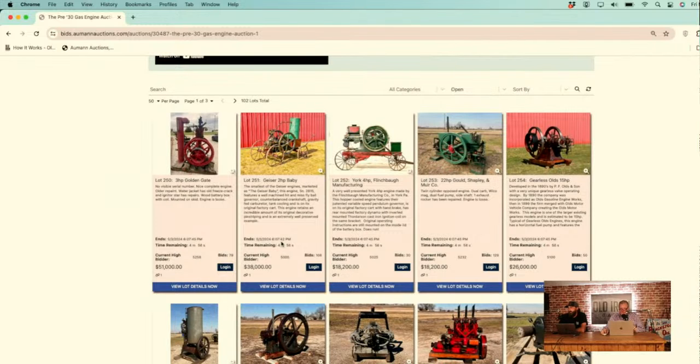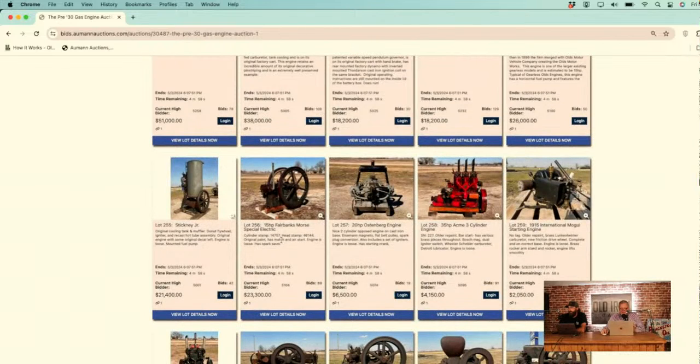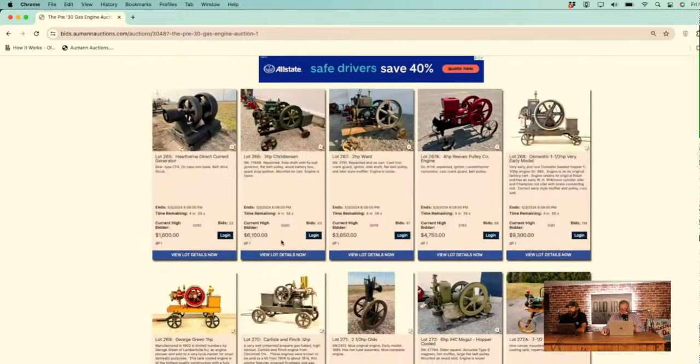The Carlisle and Finch. The Gould, Shapley and Muir. All those are getting bids right now. That inverted. That United States inverted. That's getting a few bids right now. Looks like the Blackstone sign has also been getting some bids.